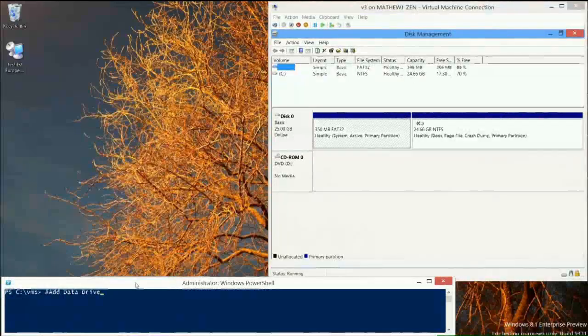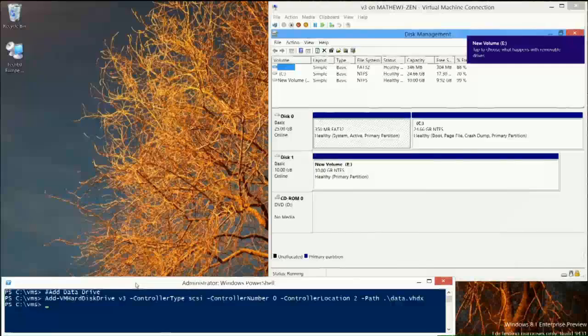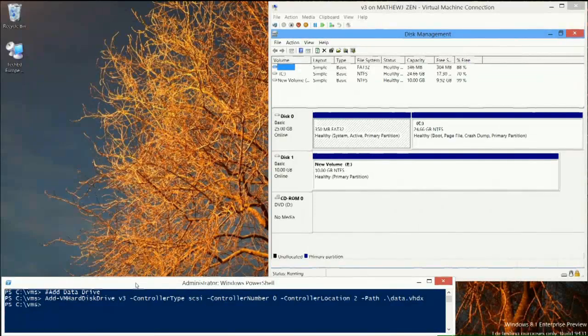So let's start by adding a data drive first. I like PowerShell. You could do the exact same thing with the UI, but PowerShell to me makes me feel like I have more control and I'm more powerful. But that's just me. So what I've done is I had a pre-created data VHDX with 10 gig of space. While the virtual machine is running, notice here I just added the drive. It was a single simple line command to add it, and I just added it to the SCSI controller.